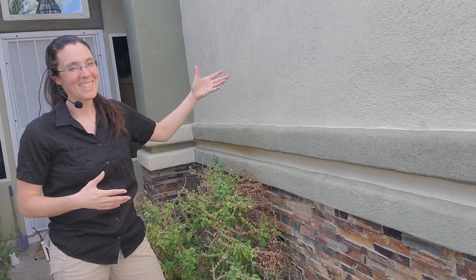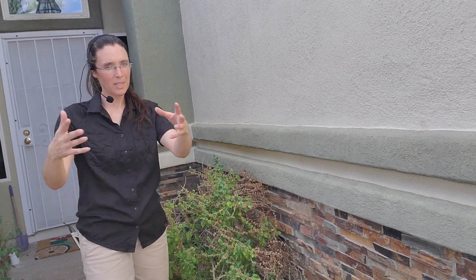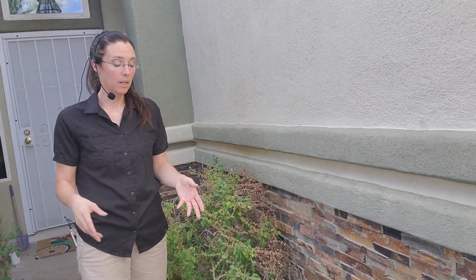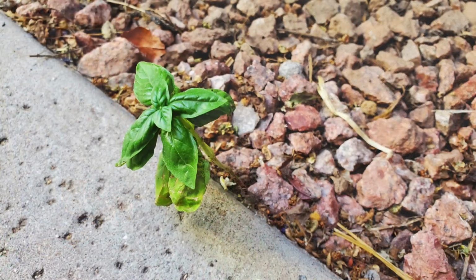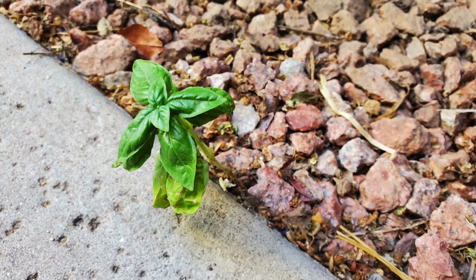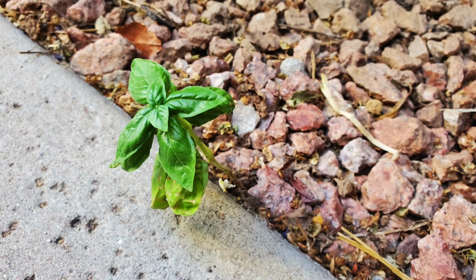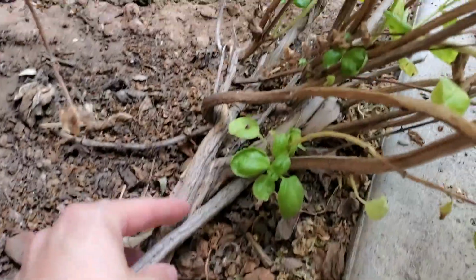I'm 5'6". So either the wind, or the birds that come up and eat the seeds, will reseed themselves all around the area. However, it's not a hugely invasive plant. The cotyledons are very distinct, so you won't mistake them for any other seedling or any other weed, and you can just easily pick them.